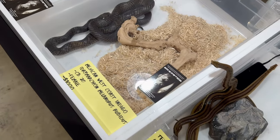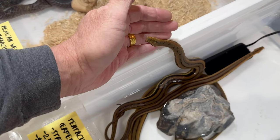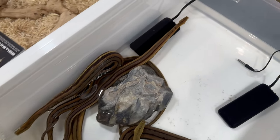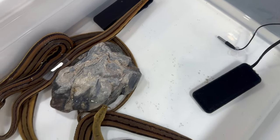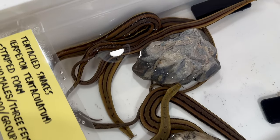Oh, and we have an escapee here, one of the striped phase tentacled snakes. So, buddy, I know you want to venture out. It's not so exciting in there. The water is heated with these really nice water heaters that we got off Amazon. So the water's nice and warm, and these snakes are super comfortable. So striped phase, very, very rare.